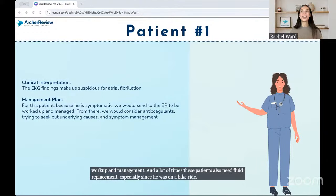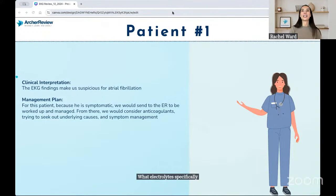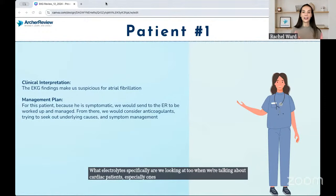What electrolytes specifically are we looking at too when we're talking about cardiac patients, especially ones who might have sweat out a lot? There's two electrolytes that we're really thinking about. One that's really closely related to cardiac health.